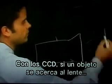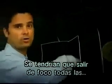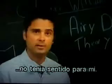With CCDs, as objects come close to the lens while the camera is focused on a distant object, you get phenomenal depth of field. The keys were only 4 inches away from the camera and were perfectly in focus. At the same time, the tree was also in focus. So you could not possibly get an airy disk with a camera like this. You would have to turn all of the camera's light out of focus to get an airy disk. And in this case, we know the tether was in focus, and therefore anything coming near the camera should produce a very crisp image. So Claire Williams' theory in regards to airy disks didn't make sense to me.